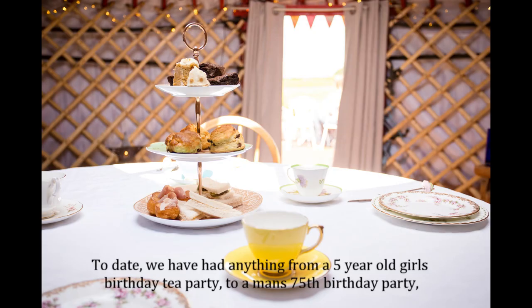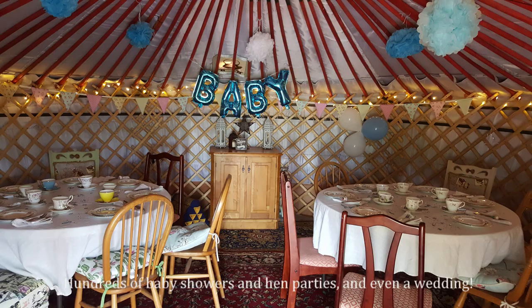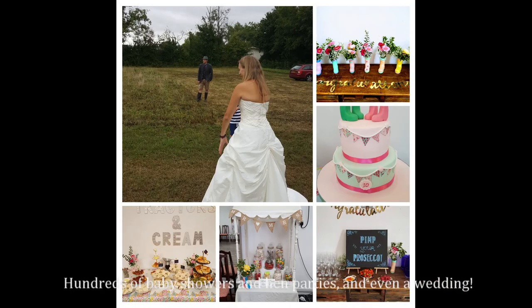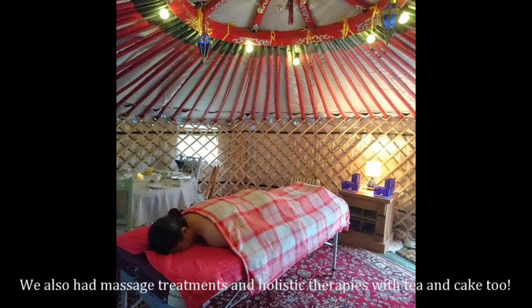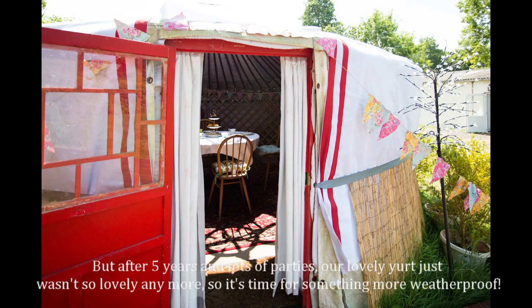To date, we have had anything from a 5-year-old girl's birthday tea party to a man's 75th birthday party, hundreds of baby showers and hen parties, and even a wedding. We also had massage treatments and holistic therapies with tea and cake too. But after 5 years and lots of parties, our lovely yurt just wasn't so lovely anymore, so it's time for something more weatherproof.